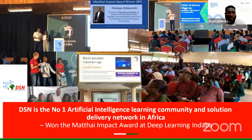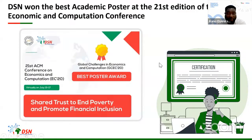This was the Impact Award that we won at Deep Learning Indaba in 2019. So this is DSN receiving the award, and this we are very proud of.